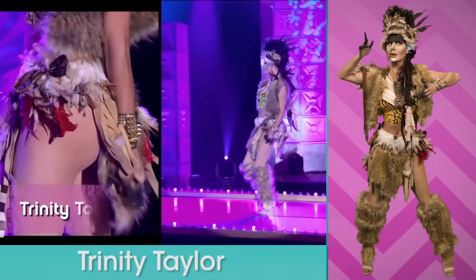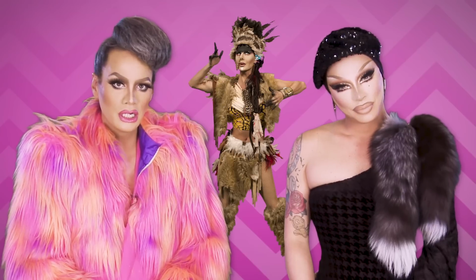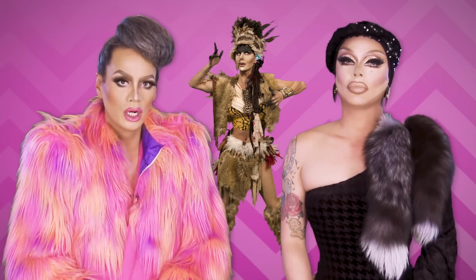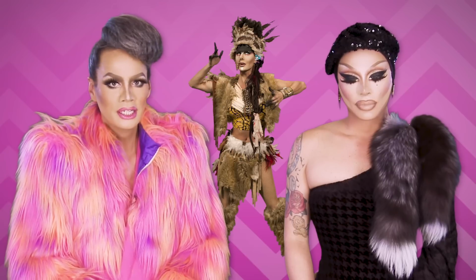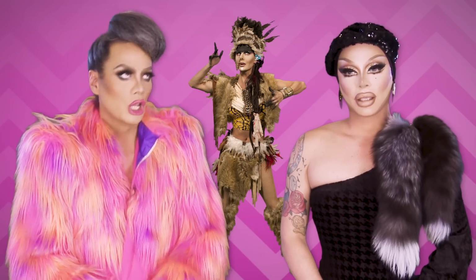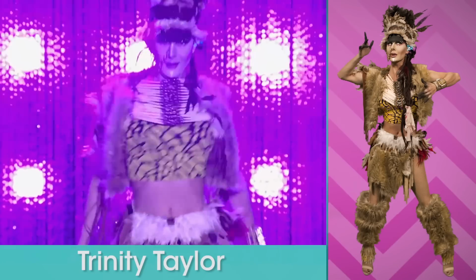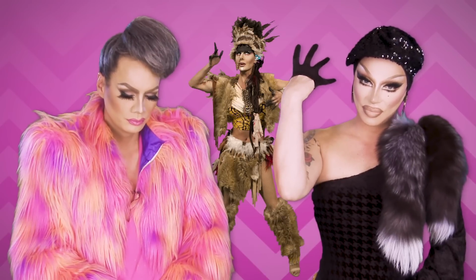All right, next we have Trinity the Tuck. And girl, she's covered in head to toe fur. I think I like this look. I like the idea of her being this sort of warrior, although I do think it could use editing. Some of them girls from the South really like to pile things on, and it gets to the point where you're just sort of lost. I would have lost the thing around the head. Because I love the hair. Maybe with just the hair with the feathers in it, but the thing around the head.